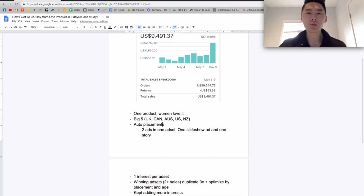And how I managed to increase my ad spend and scale horizontally was I basically duplicated all the winning ad sets 3 times. Basically anything that has 2 or more sales. And usually if that ad set has about 3 to 5 sales, I would optimize it further by breaking down by placements and age.